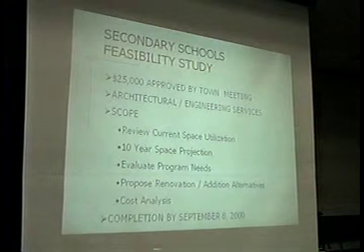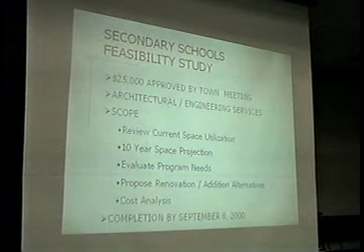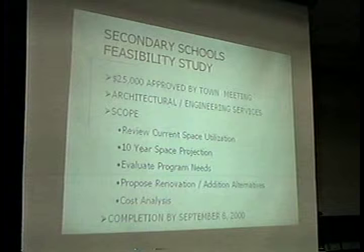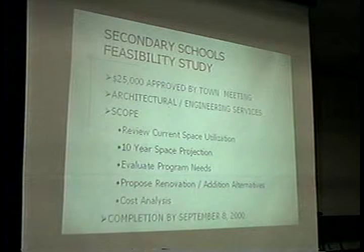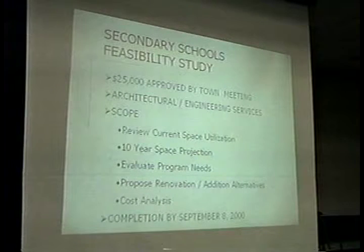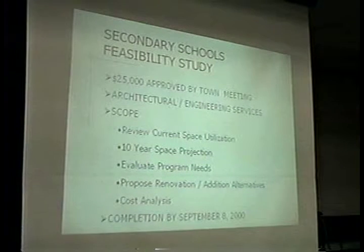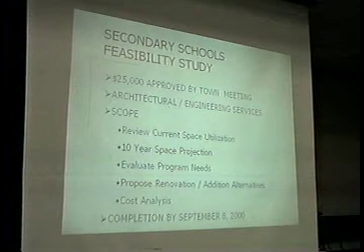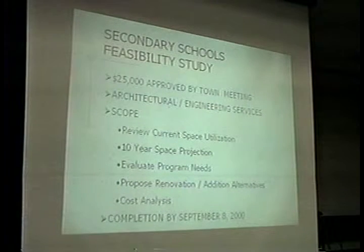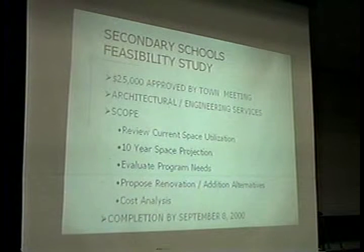In essence, this feasibility study will bring in professional architectural and engineering services to look very closely at the middle school and the high school. They would utilize the facilities audits that we, as a school department, maintain generally on a 5 to 6 year basis, and they will expand upon that. Their scope, which is very clear, is to take a look at the 10-year space projections for both the middle school and the high school, to examine very closely the existing space as it's currently structured, and to evaluate through conversations with principals and staff what will be the current and future program needs. And then as a result, they will propose renovation needs and additions if that is needed, and they will also link that closely to a cost analysis. And our goal is to complete the feasibility study by the beginning of September in preparation for the October town meeting.